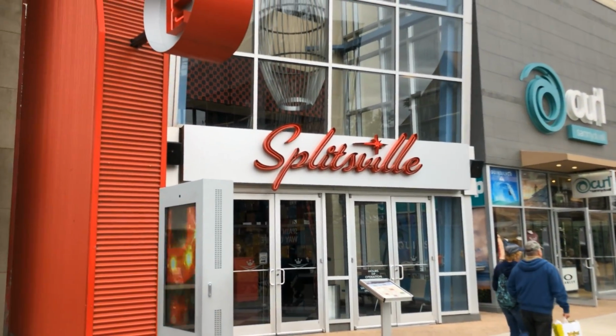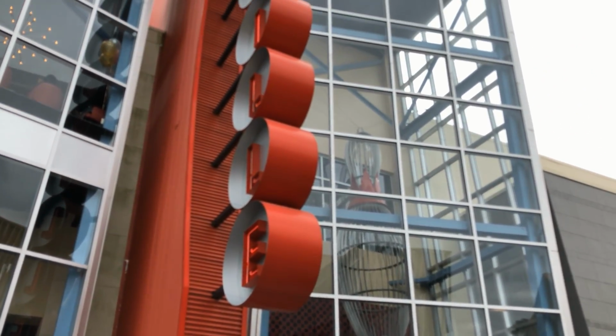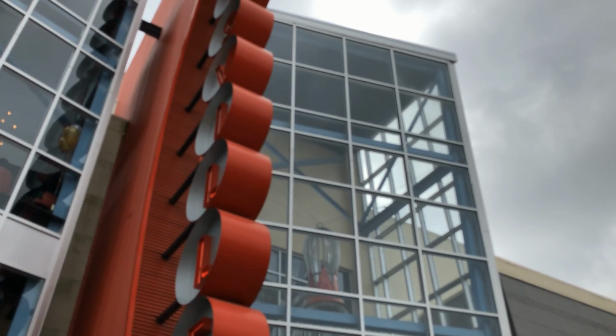Near Splitsville, one of my favorite restaurants here at Disney Springs. If you haven't been here, you should check it out. It's a pretty amazing bowling alley and gourmet food.